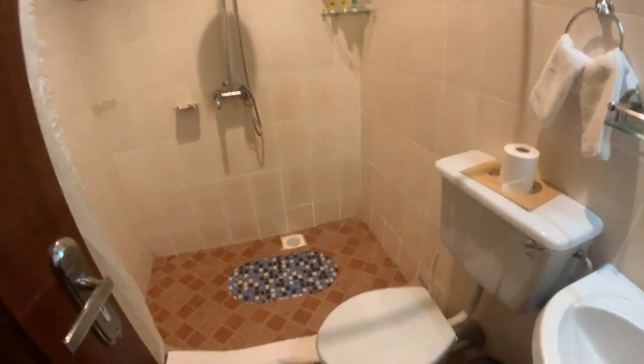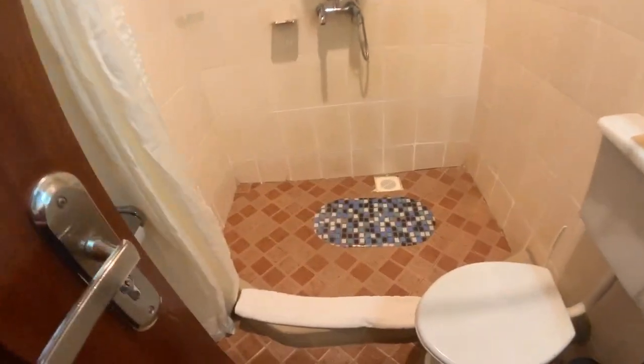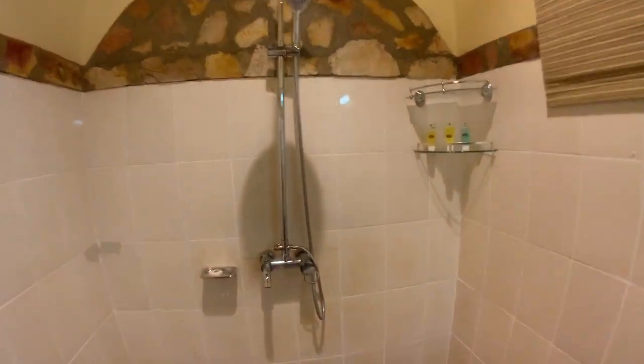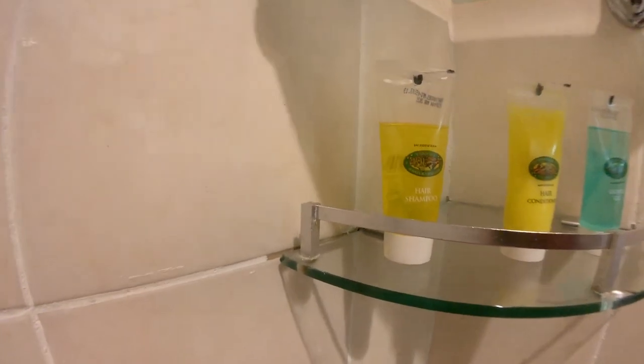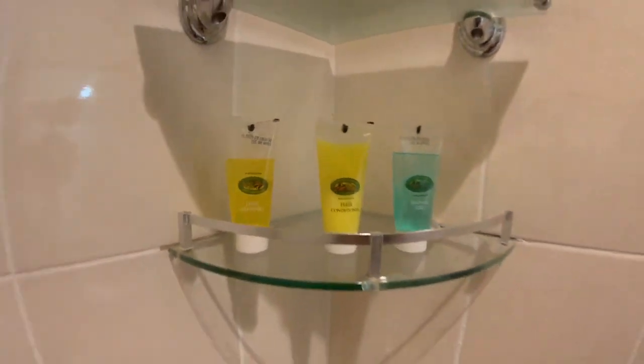And there's a little closet here. So this is the bathroom. It's pretty basic. And they have a shower that has hot water. And they do have some toiletries here. Looks like conditioner, shampoo, and shower gel, which is nice. Not everybody has those here.